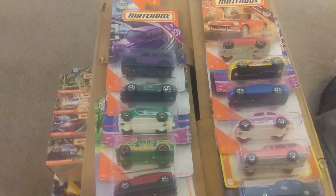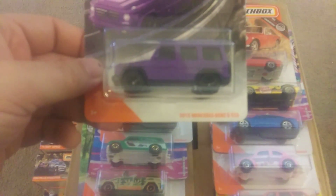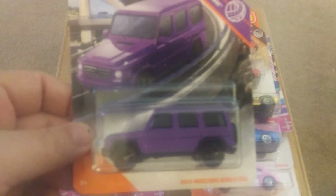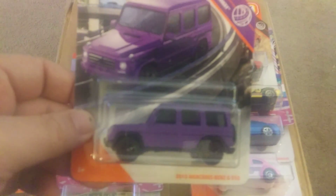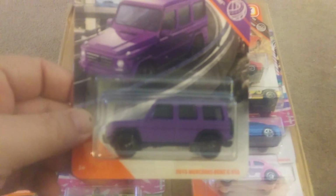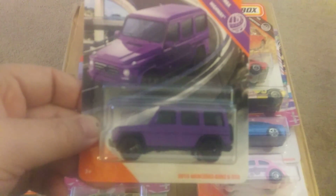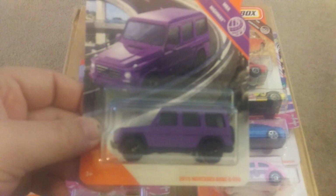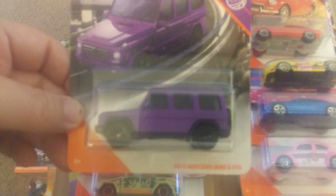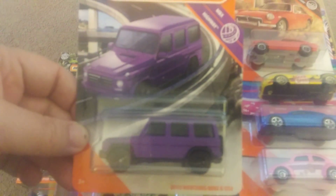So, alright, let's get back to some cars. Got the purple 2015 Mercedes-Benz G63 or 550, the old G-Wagon. So these trucks have an interesting history. They were originally for the German military, and then when everybody started building luxury SUVs, Mercedes wanted in on the action, so they started poshing out these G-Wagons. So it's pretty cool.